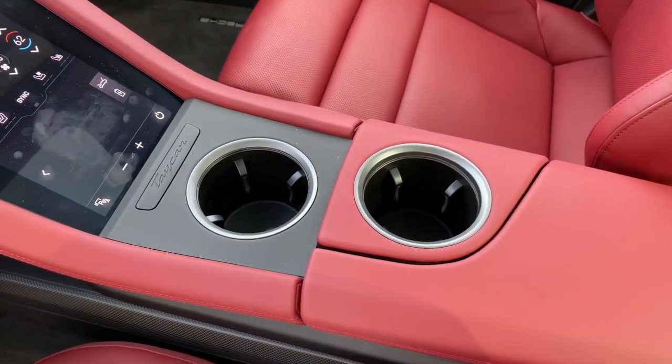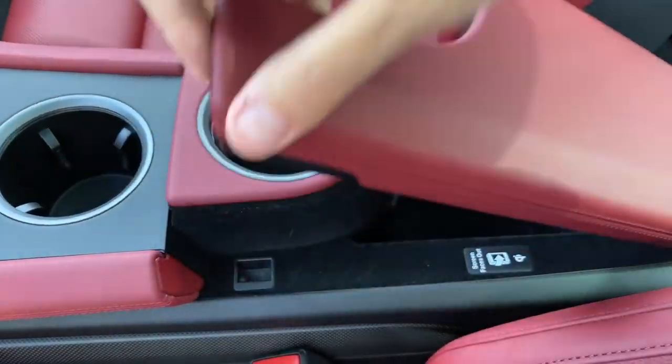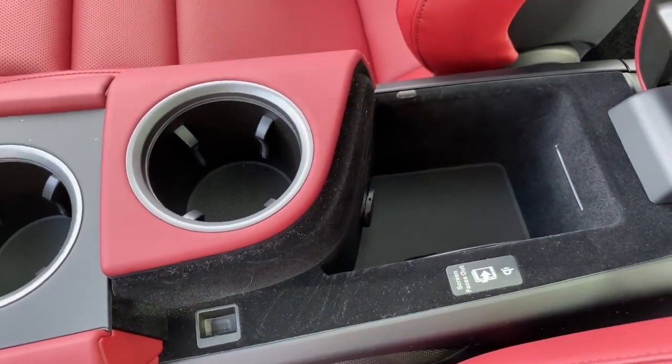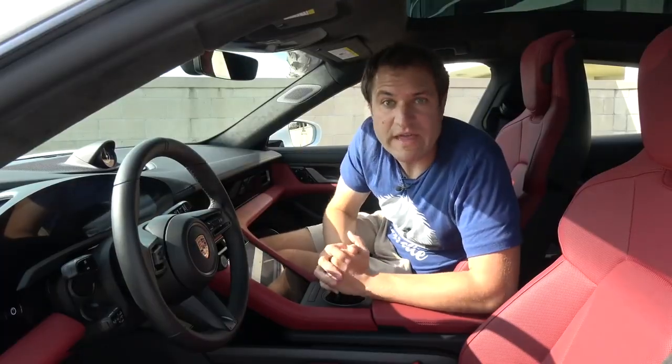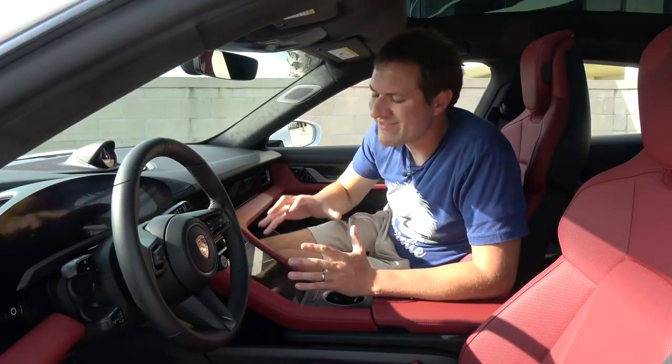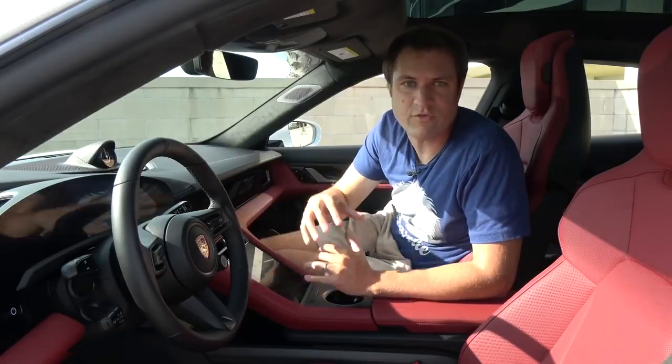You also have a little center console storage area. You press this button on the driver's side, it pops open, and then you can put stuff in there. There's also a wireless charging pad in there. Pretty simple stuff. That's the center of the Taycan. Now, the other item you have in the center of this car, far more important than the cup holders and the storage area, is this center screen.